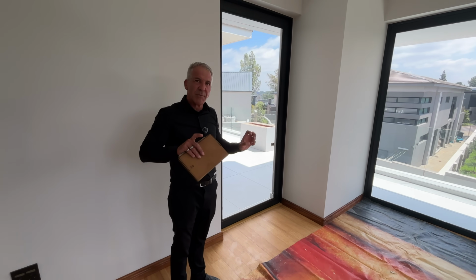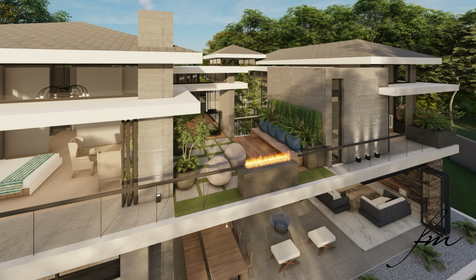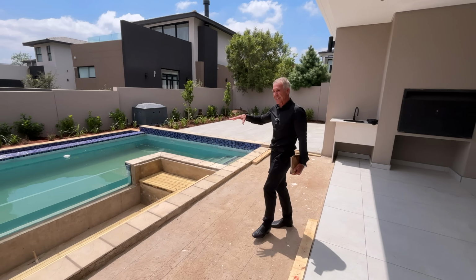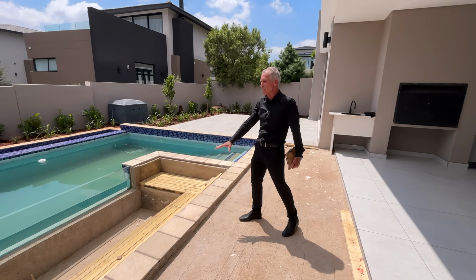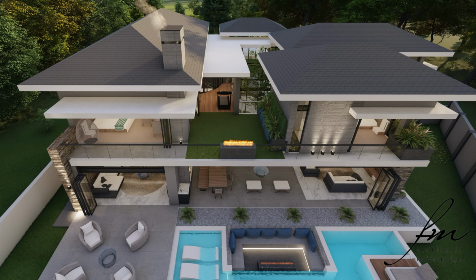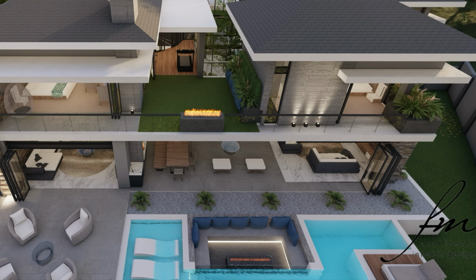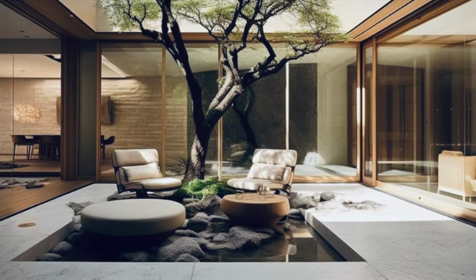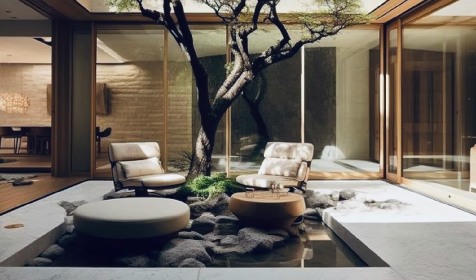Almost like a boma, but on the first floor level. It looks like the fire pit is actually inside of the pool. There's actually a water feature in here with a rock garden. Yes, actually.